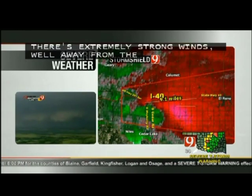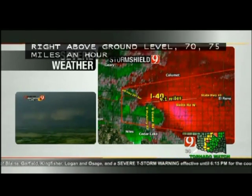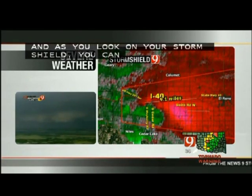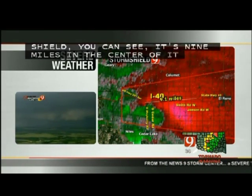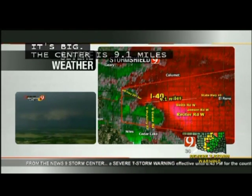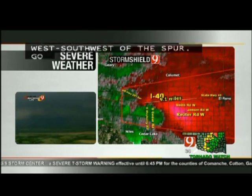At least the center of it, it's big though. It's big. The center of it is 9.1 miles west southwest of the spur. Go ahead. Hey Gary, I am at I-40 and 270. I'm just on the east side of the circulation. I'm actually in the rain and hail core, looking back to the southwest.